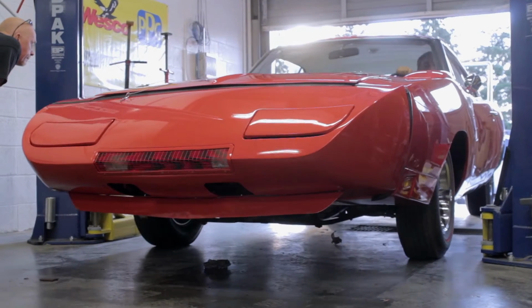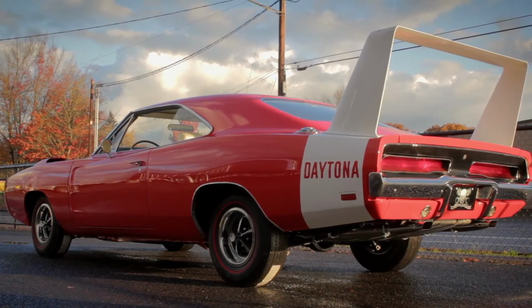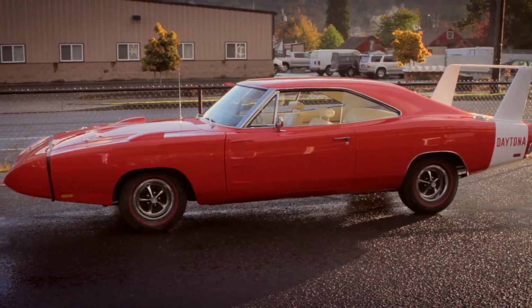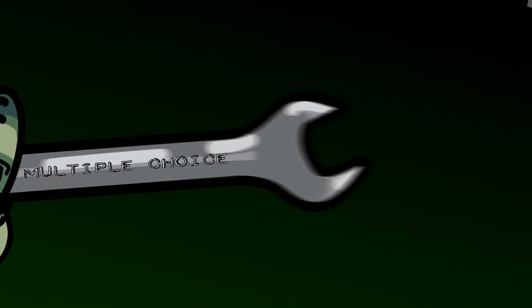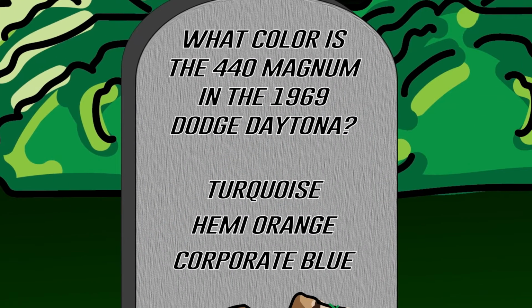Many seasons ago, we restored this gorgeous R4 Red 1969 Dodge Charger Daytona for our friend Tom Partridge. What color is the 440 Magnum engine painted? Is it turquoise, hemi orange, corporate blue? If you think you know the answer, stay tuned. After the break, I will let you know how you did.